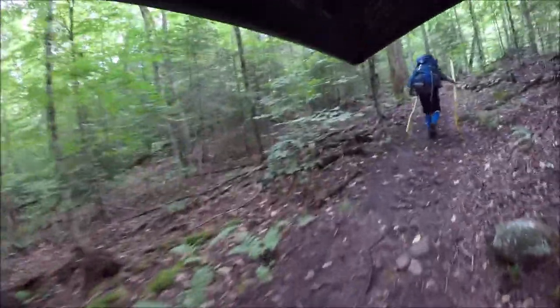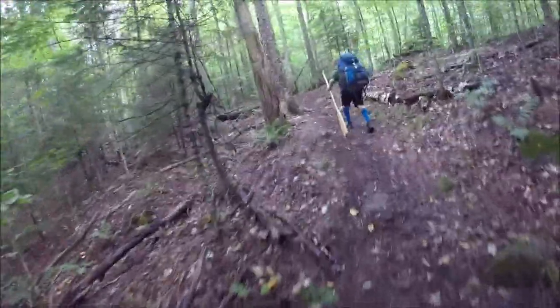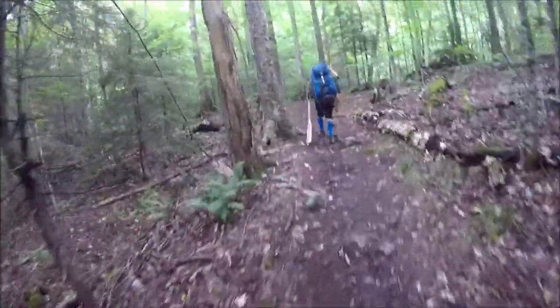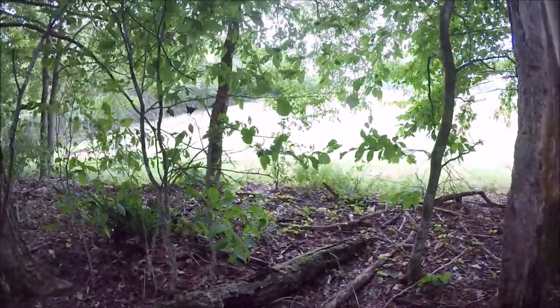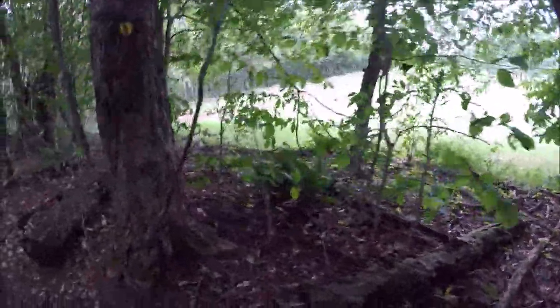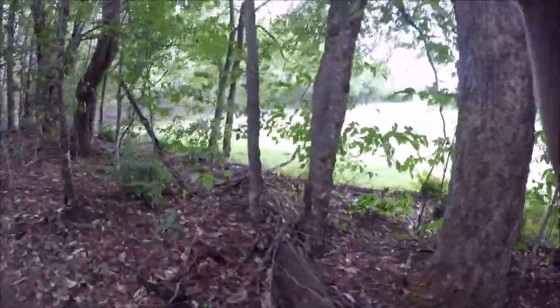So our goal is to go for 3 nights, 4 days. I've never been out here this neck of the woods before. I guess if we came, I could have brought my golf clubs. Could be playing a little golf out here. Sand traps, green.